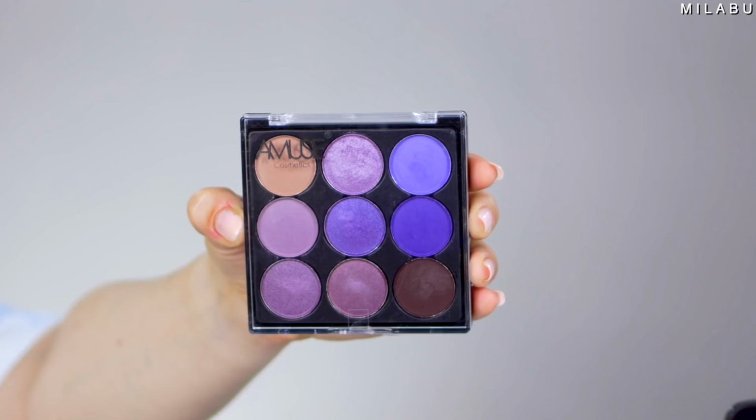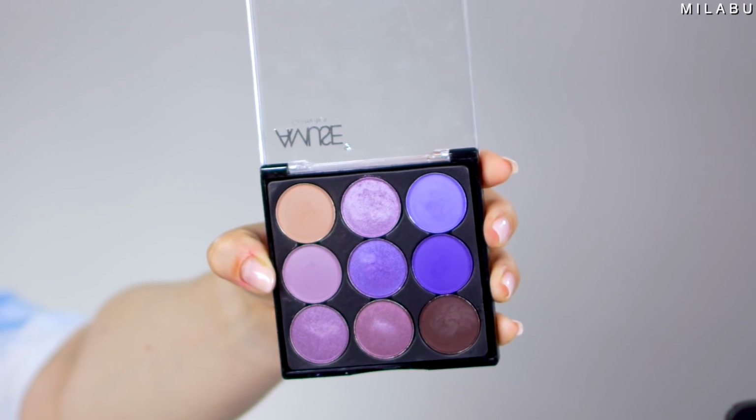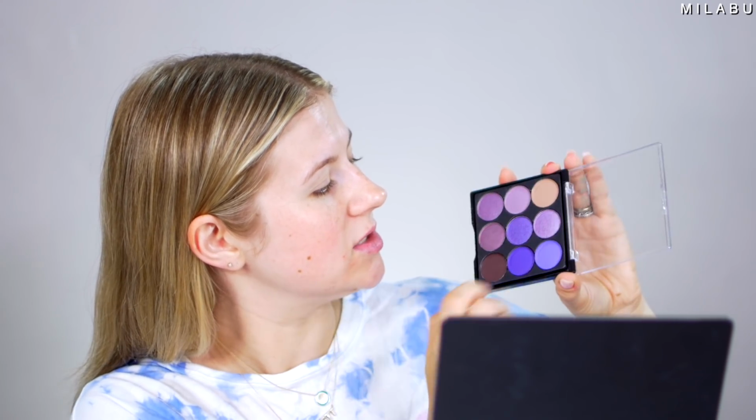For the eyeshadow palette, we're gonna go with the purple theme. This is by the brand Amuse Cosmetics, and this 9-color eyeshadow kit retails for $1 as well. You have one transition shade, a darker brown, like a really nice dark mocha color. Then you have 1, 2, 3 matte purples, and then 1, 2, 3, 4 shimmer shades. Let's swatch this shade right here because I kind of want to go with this all over the lid.